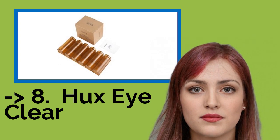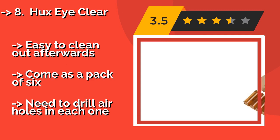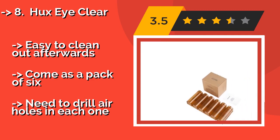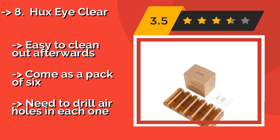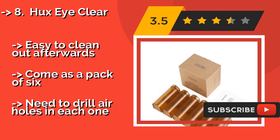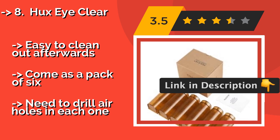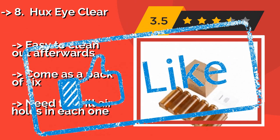Uxi Clear. There's nothing worse than sharing your home and food with a bunch of unwanted furry friends. And the Uxi Clear APPX, $25, can help humanely eliminate any mice lurking in your abode. It's extremely simple to use and can be set up multiple times. Easy to clean out afterwards. Comes as a pack of six, but you need to drill air holes in each one.